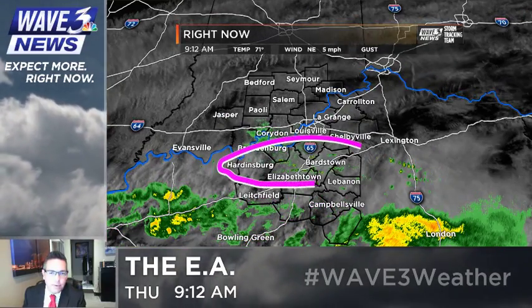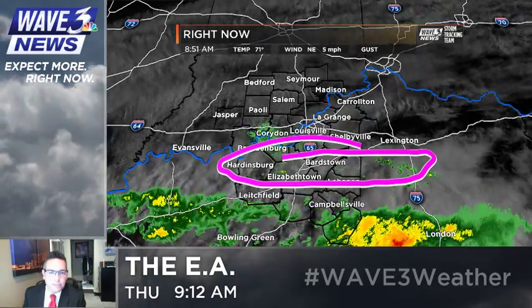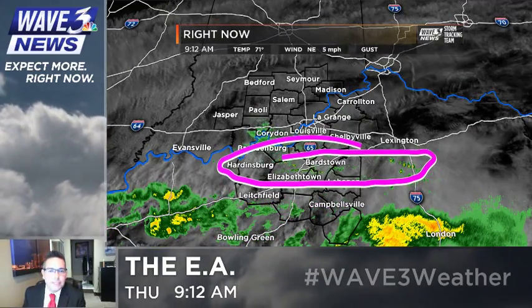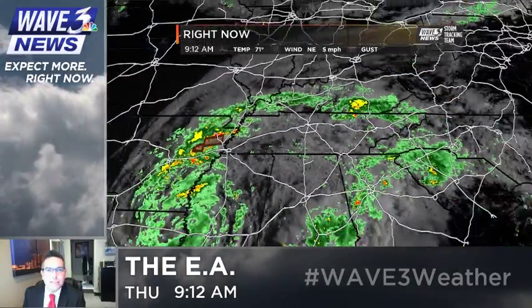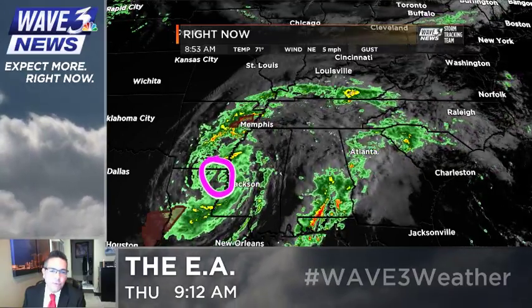But I'm noticing some new development right in through here, right along the parkways too, kind of responding to a bit of sun that picked up here this morning. So again, can't rule out an isolated downpour in a few spots, but most of this activity is going to be way to our south, and this is not the main part, because the main part of Harvey is way down here, northeast areas of Louisiana.